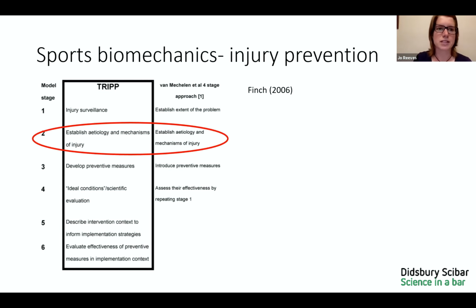And then from a biomechanical perspective, we then try and establish why this has happened. So what is the technique that has led to this? How are the forces acting on the person, putting them at risk of getting an injury? And then from this, we can develop preventative measures, and then evaluate how these preventative measures are working, if they're doing what we expect them to do. And this can be done initially in ideal scientific conditions, so when you're controlling it in a lab. But then if you're actually thinking about an intervention, you need to think about it in the context of the sport. So how well is it actually being received and implemented in practice, and how effective is it in the context of communication with the coach and the players and that sort of thing.